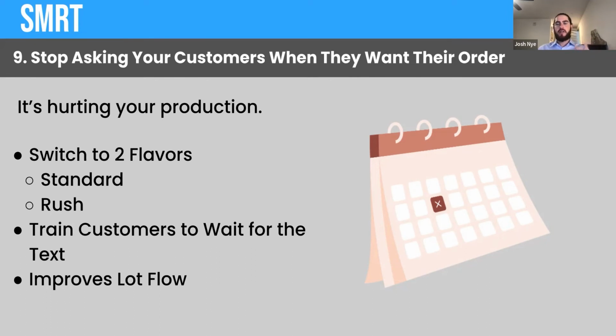As a customer continues to use you, they'll get used to that text. And then if they don't get a text on Wednesday when they thought it was gonna be ready because something happened, your boiler went down, whatever it may be, they get a text on Thursday, and they're not angry because they didn't show up on Wednesday looking for the item. They got their text on Thursday, they knew it was ready.